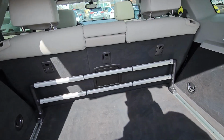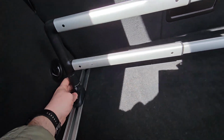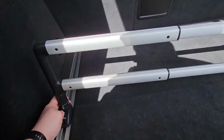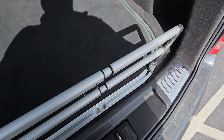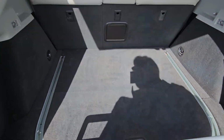And then these are kind of cool because you can move this around. Normally you'd operate this with two hands, but you press the button, this will slide and kind of block in stuff if you need to separate stuff out, or groceries. And then it does slide all the way in. And it should be removable as well if you don't like it.